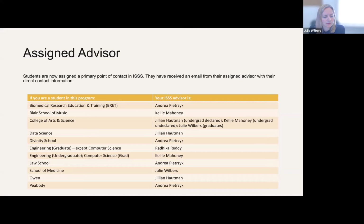Let's see, who else? Engineering in the graduate school, except for computer science, will be Radhika. And then if you are in computer science, it will be Kelly. I think that's everyone except Peabody. So if you're in the graduate school with a Peabody program, you will be assigned to Andrea.